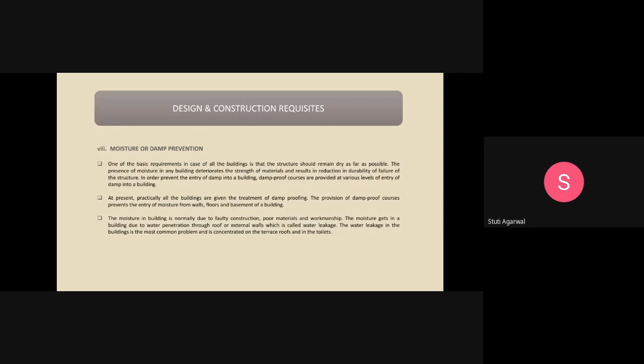Then moisture in building is normally due to faulty construction, poor materials and workmanship. So if the building is constructed properly, the good quality materials are used and damp proofing courses are done, there should be no way that dampness can get into the structure. So moisture gets in the building due to water penetration through the outer envelope of a building.